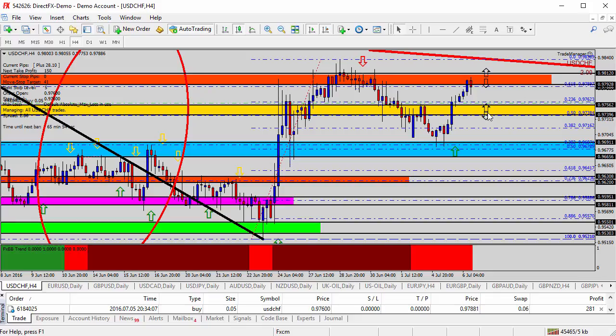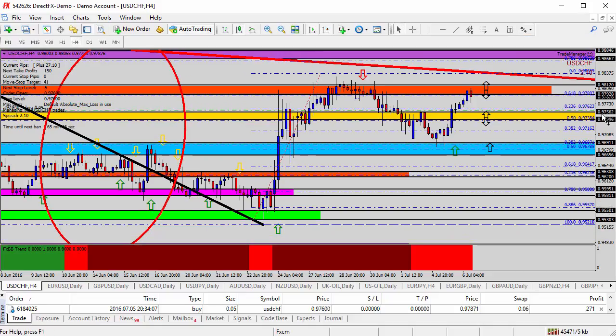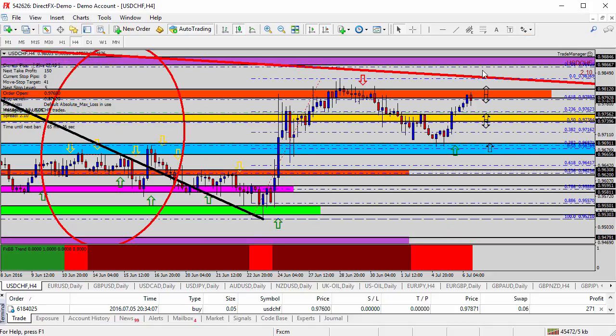And then back under the yellow zone, it could even take a turn back down towards the blue shaded area. If it continues to rise through the orange zone, our next target would be all the way back up here into the 98.65-85 level, the purple shaded area that sits all the way at the top of the chart now. So we know what to look for. Breakout above the orange zone, continue to the purple zone for our current trade.